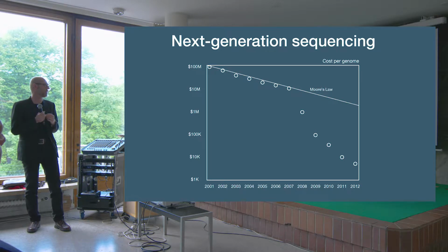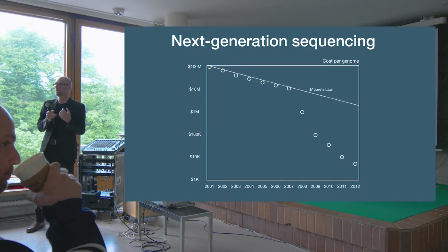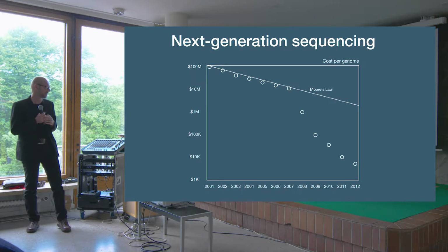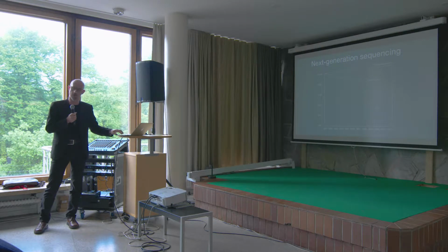And where we're heading today, or at least in the coming years, is that we will be able to scan a complete genome of a human being for about $1,000 or €1,000. And that's then the same price level as a normal blood test that you take in the clinic, basically. So we didn't invent this, but we have been leveraging this technology in our laboratory.